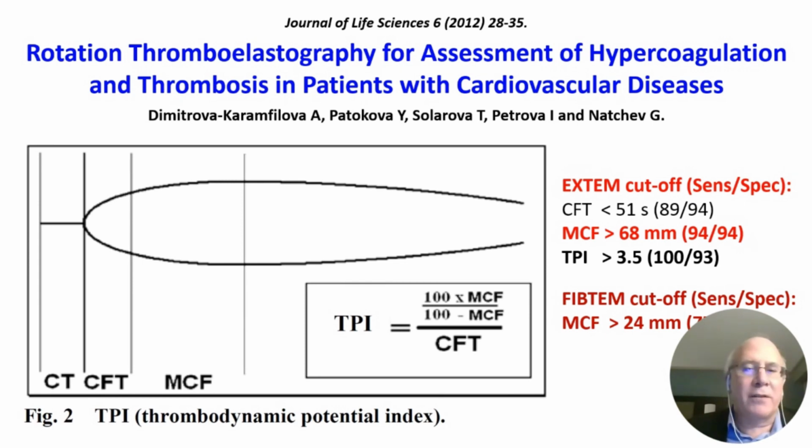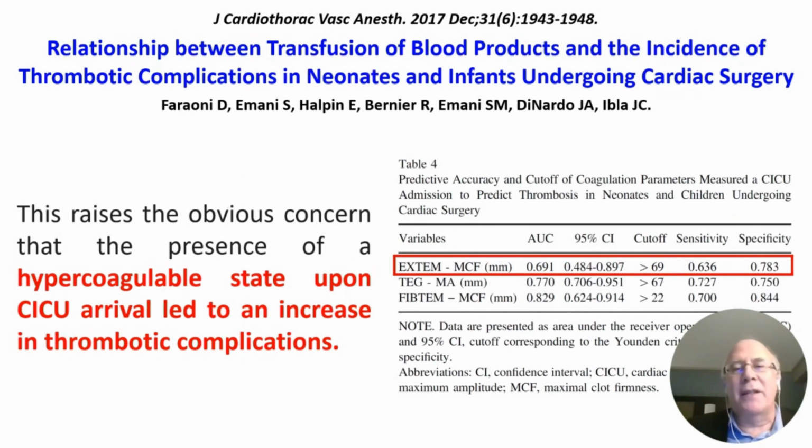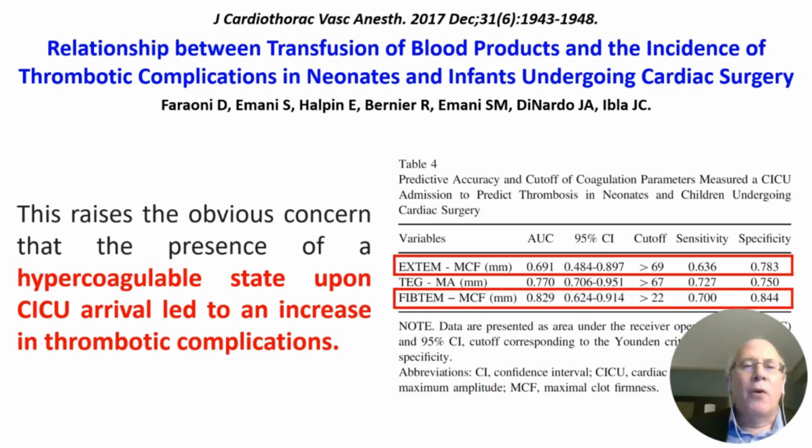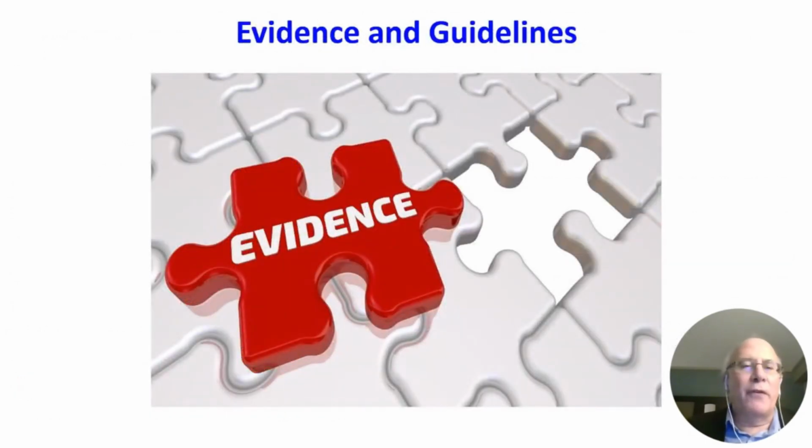So how is it in a neonatal population? This is a study from Harvard University, and again, at admission to the ICU, a cutoff value of EXTEM MCF higher than 69, in adults it was 68, or a FIBTEM higher than 22, in adults it was 24, is a very good predictor for thromboembolic complications. And it also shows if we just, when there's bleeding, try to give everything, the incidence is higher.